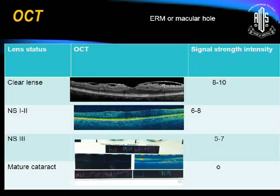OCT has become mandatory nowadays, and I am sure OCT picks up most of the retinal pathologies unless it is a mature cataract. You might see that the signal strength may vary, which is a very important factor while doing OCTs, and you can actually pick up the ERMs, the wrinkling of the internal membranes. The basic thing is, you know there is a pathology here and you can show it to the patient, and the patient also knows there is a problem here.